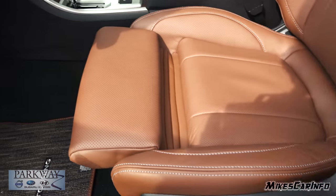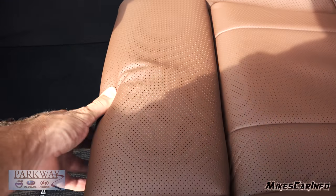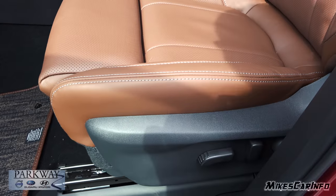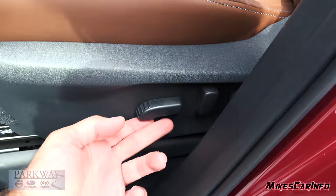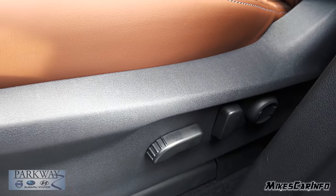For one thing, it has a manual thigh extender. So that's nice. You push it, it pops out, push it back in. And then you have the ability to go up and down, unlike the passenger seat, and tilt. You also have a four-way lumbar adjustment as well.